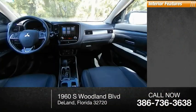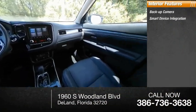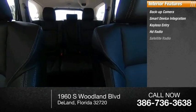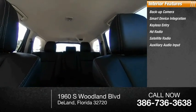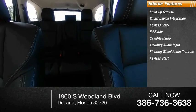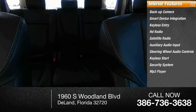Inside you'll find backup camera, smart device integration, keyless entry, HD radio, satellite radio, auxiliary audio input, steering wheel audio controls, keyless start, security system, MP3 player.